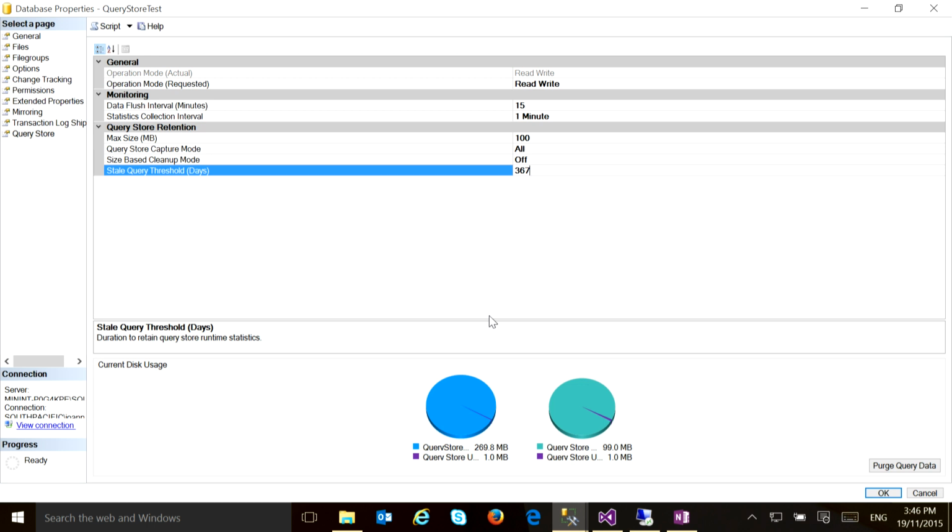Pretty good. And down the bottom, this is pretty cool too, because you can actually see how much space the Query Store is taking up. Down the bottom here, my database in this instance is 269 megabytes, and I can see that the Query Store available storage is 99, and the Query Store usage for my environment is just 1 megabyte at the moment because I don't have a lot going on there just yet. And then you can also purge query data if you want to. If you were getting to a place where you wanted a clean slate, you can just purge that data and start afresh.